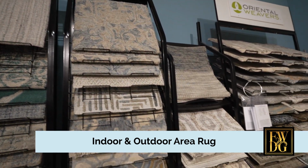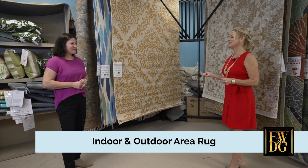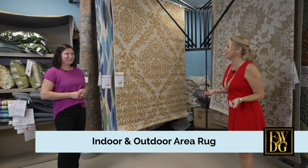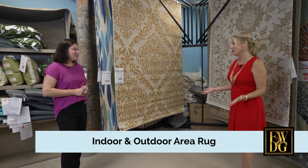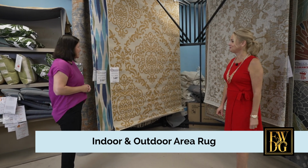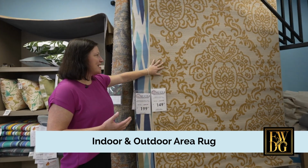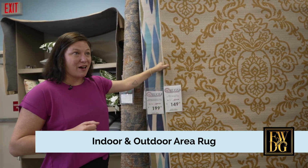So we have moved to the outdoor rug area, and I think it's really kind of fascinating, because several years ago, I don't think anybody was really thinking about rugs for the outdoor, but now we are really creating living spaces outside. Absolutely, it's a great way to put it. Yeah. So these have fabulous color, right? They're obviously adding some texture, some level of comfort to your outdoor deck that we hadn't thought of before.